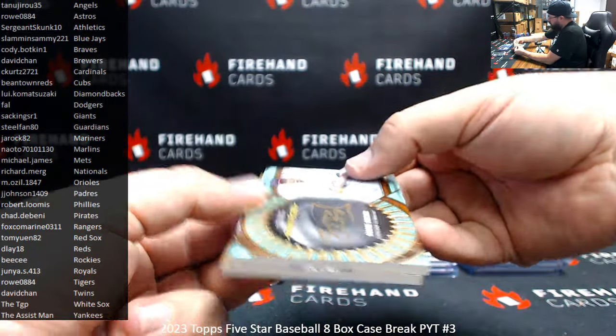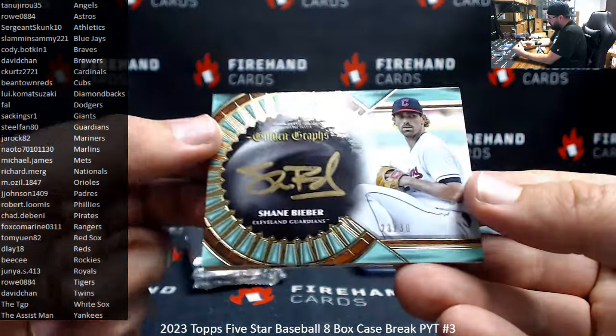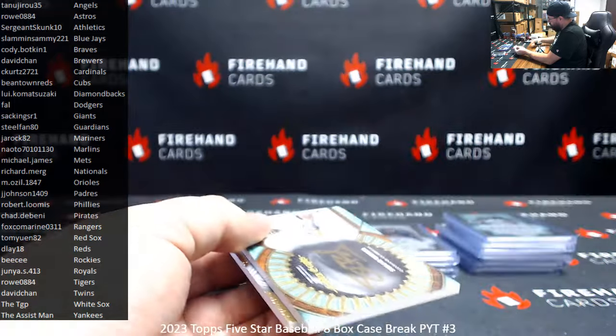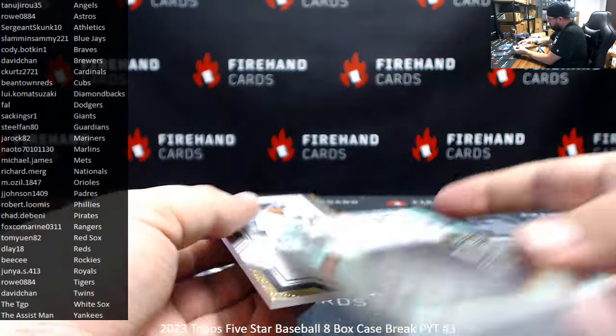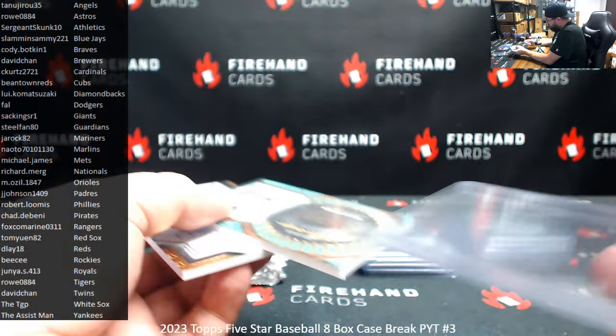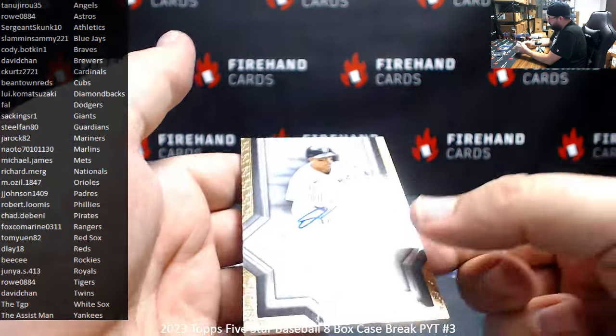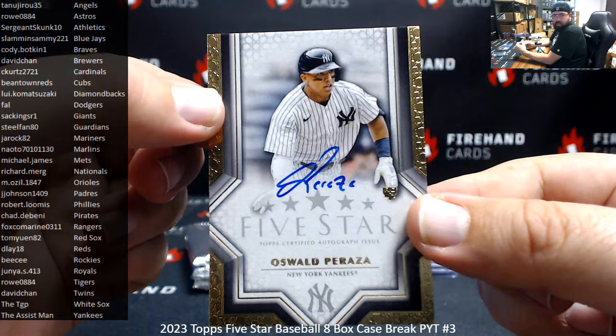All right, got an aqua bordered golden grass to 30. Shane Bieber, Guardians, 23 of 30. Guardians for Steel Fan 80. Got a base autograph, Oswald Peraza, New York Yankees, for the assist man.